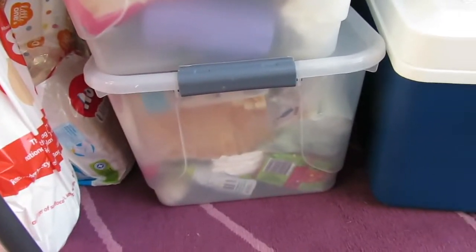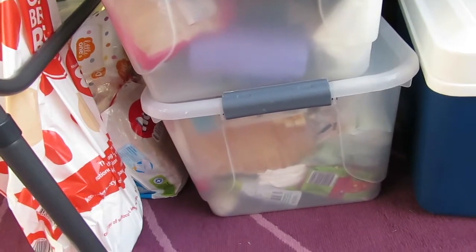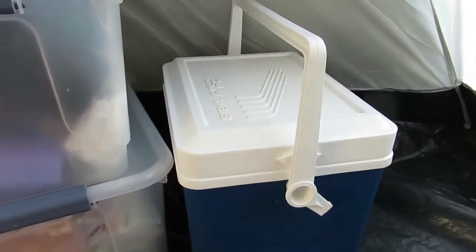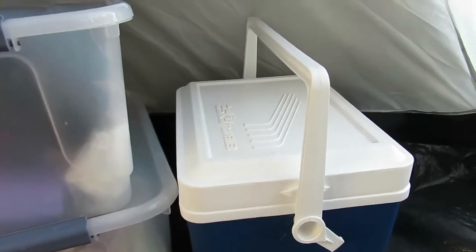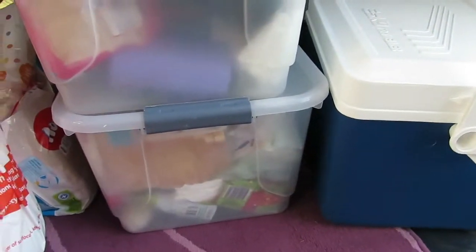I think the weather has just been beautiful though, so I don't know if that has anything to do with the bugs, but we've had no bugs in the food, which is good. We had the esky. Now this was only really good for the first day because the ice melted, but it's being used now for a little table for Jackson. So that's where our food storage has been.